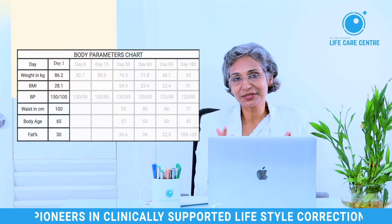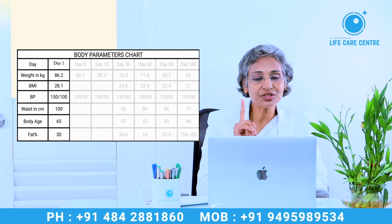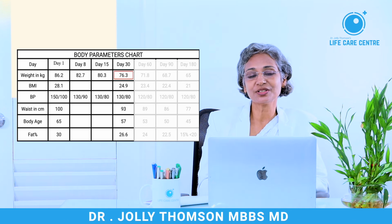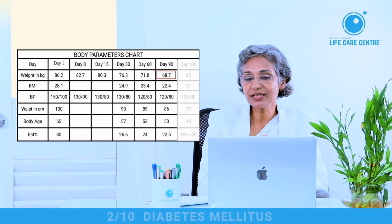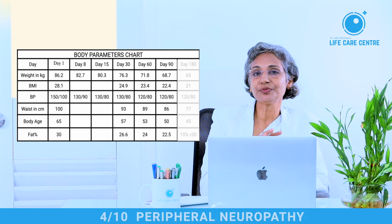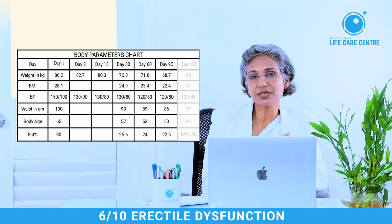Next, when we come to the body parameters, what were the changes which have happened? His height is 175, and initially his weight was 86.2. On the 8th day, he came down to 82.7, 15th day 80.3, 30th day 76.3, day 60 71.8, and day 90 68.7. Initially, his weight reduction was very fast, so I asked him not to reduce too much, and we are aiming at around 20% in 3 months. That is enough actually. If someone is very obese, then 25% also can be allowed.